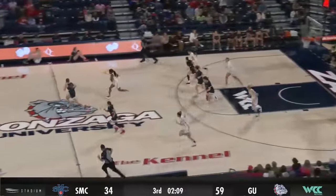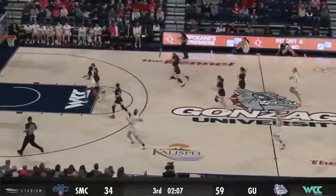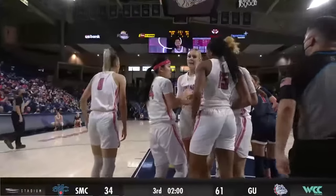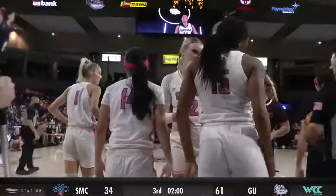The ball movement is just not there, and a shot like that is not what you want to see at the end of the shot clock. Oh, and she finishes there. Kaylynne Truong with the balance, the touch. Beautifully done there. Now, I wish the viewers would have been able to see the bench's reaction to that.